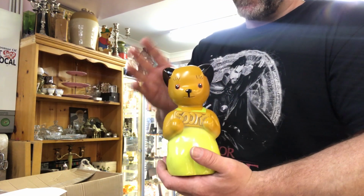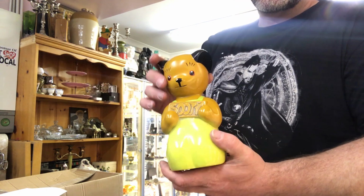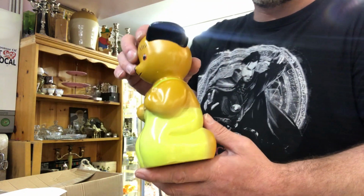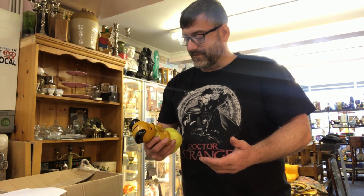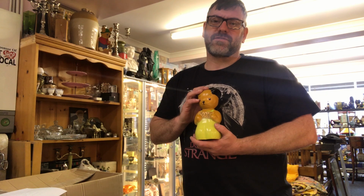Now that just brought back memories. He charged me £10 or $14 for this one. It is absolutely cute as hell. Bit of kitsch, 1970s. When you actually think 1970s, it's already 50 years old. Where's that time gone? But come on, everybody loved Sooty and Sweep.